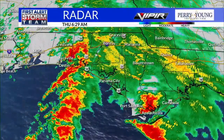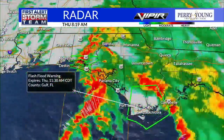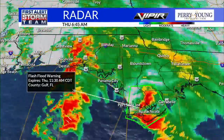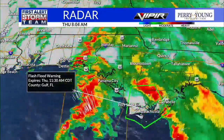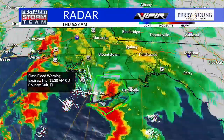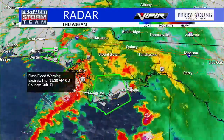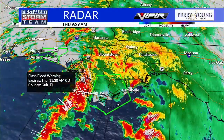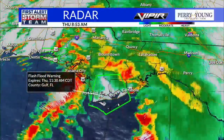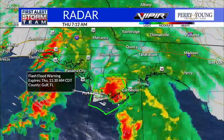So again, 2 feeder bands kind of working their way right in between Port St. Joe, just on both sides, heading towards Bay County, as well as the one that is in Franklin County right now. We do have this tornado warning that is set until 9:45 in the Franklin County area here. Now, we are expecting it to expire likely before then, because it's broadening, it's weakening. So that is great news on its path towards the north to northeast.